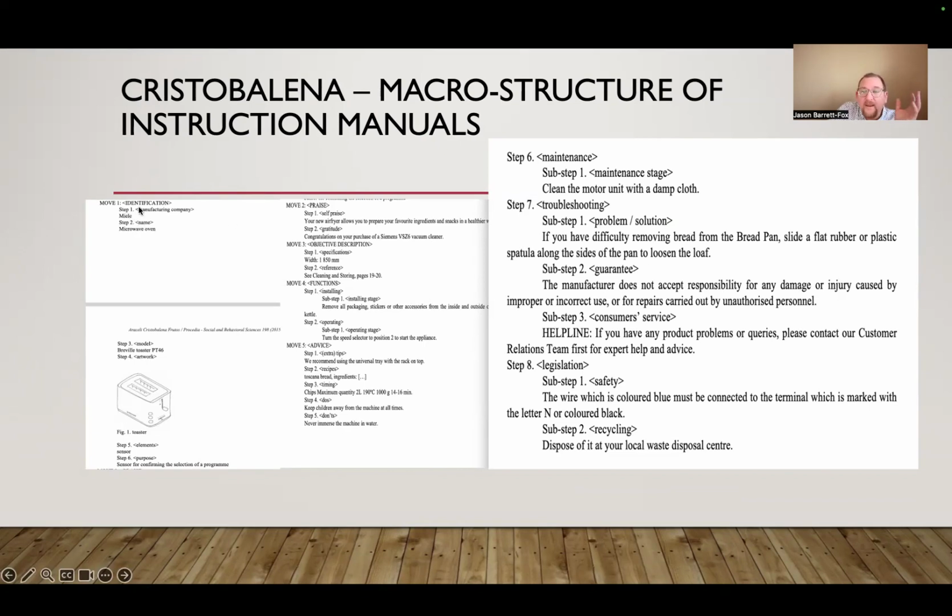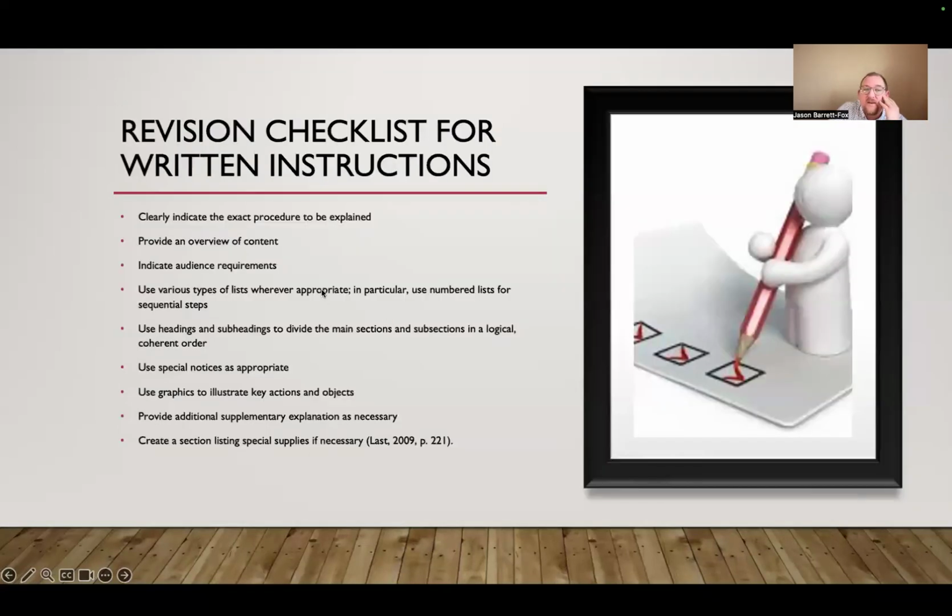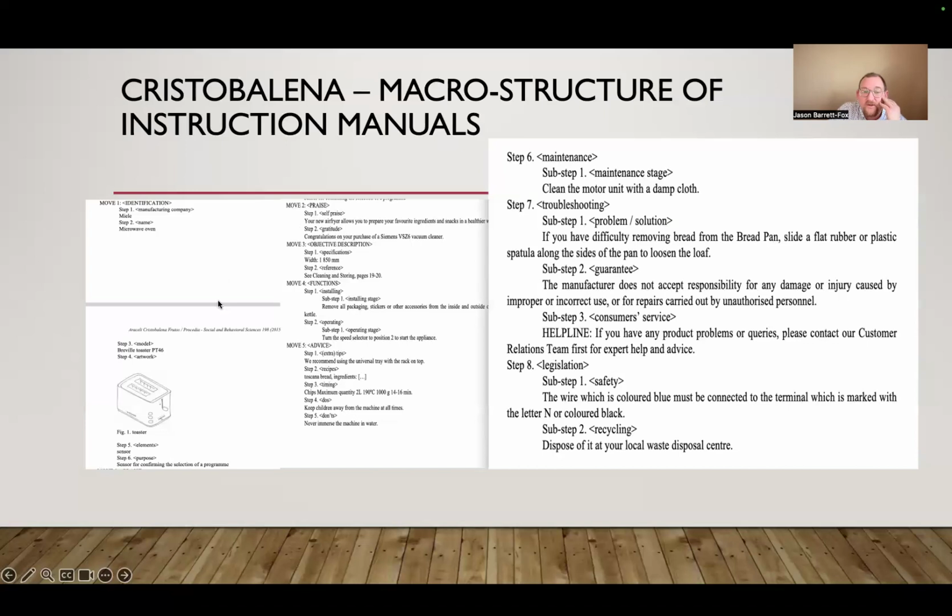So the first move you're making is you're identifying what it is. So it's the manufacturing company. It's the name of the thing. It is the model of the thing. Maybe you give us some artwork of the thing. Then you give us the elements and the purpose. And that's your first move. It's just telling us kind of what we're dealing with.